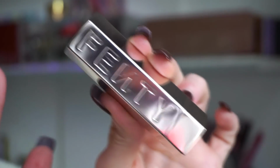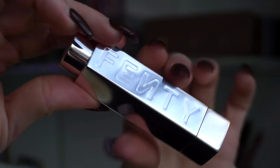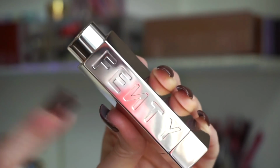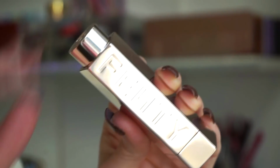I get the refillable packaging situation, but I almost kind of feel like if you want this, it's going to be 32 bucks. And a lot of you guys had mentioned to me that you prefer to get like the Charlotte Tilbury lipsticks or a Pat McGrath lipstick for that amount of money. Like, you know what I mean? It's already like, we're falling into like the luxury category for if you're paying 32 for like a lip product.